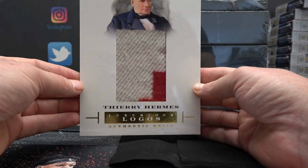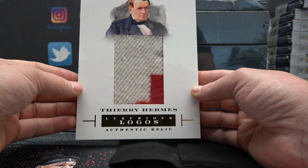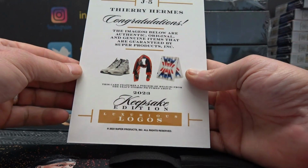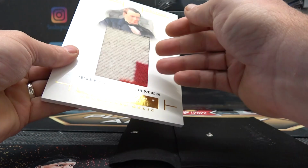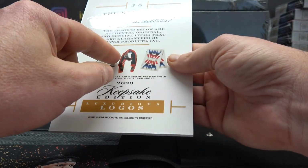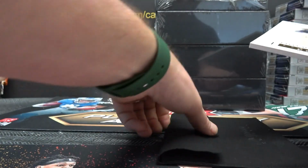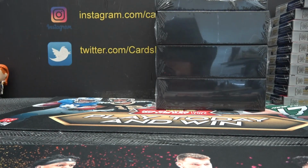Luxurious logos. Goes to the T spot, which is Paul Men. It's part of that scarf right there, or that. Yeah, either that or that. Definitely not that. Alright, Paul Boys to Men. I think I got something for Paul here. Let me verify that. Now I got a Paul Hen. This was T, right? Paul Men, not Paul Hen.